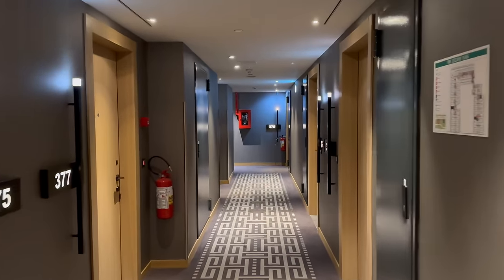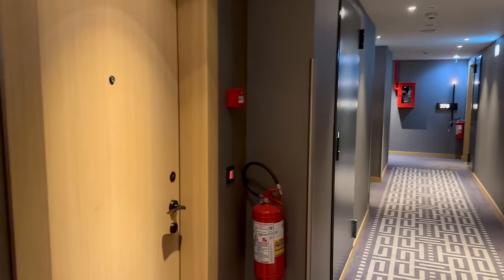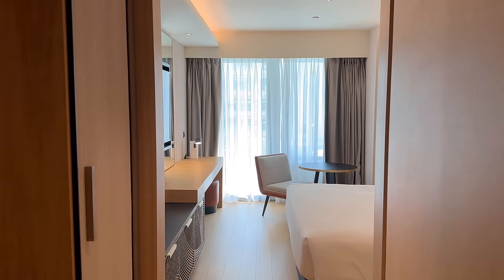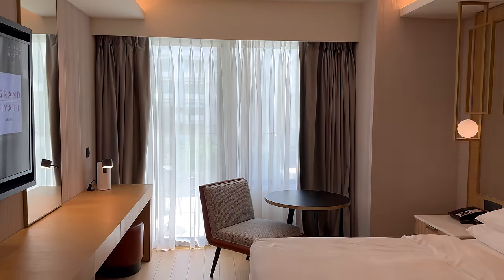By the way, there are only 2 food venues on site, and the first one was the lobby bar that you saw already. Heading to my room now through what were often some pretty hectic looking hallways. I reserved a plunge pool room. That's actually the reason why I chose this hotel.